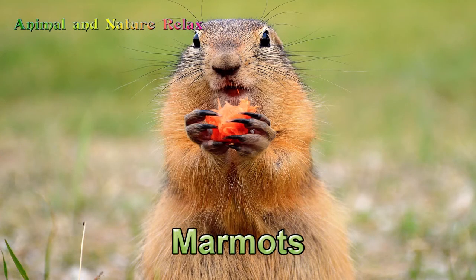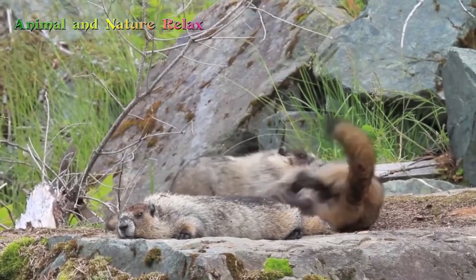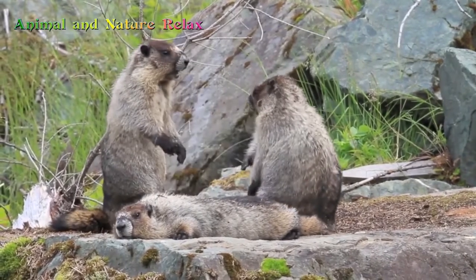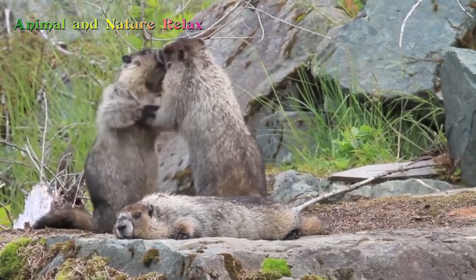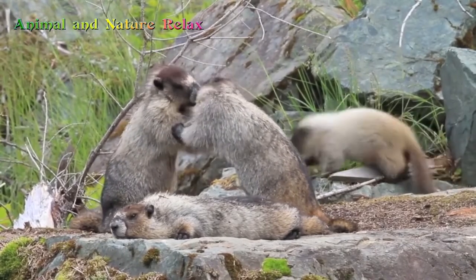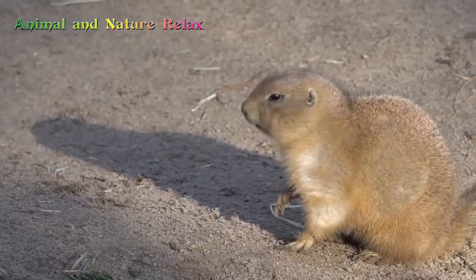Number 4, Marmots. Marmots are relatively large ground squirrels, with 15 species living in Asia, Europe, and North America. These herbivores are active during the summer when often found in groups, but are not seen during the winter when they hibernate underground. They are the heaviest members of the squirrel family, with short but robust legs, enlarged claws well adapted to digging, stout bodies, large heads, and incisors to quickly process a variety of vegetation.